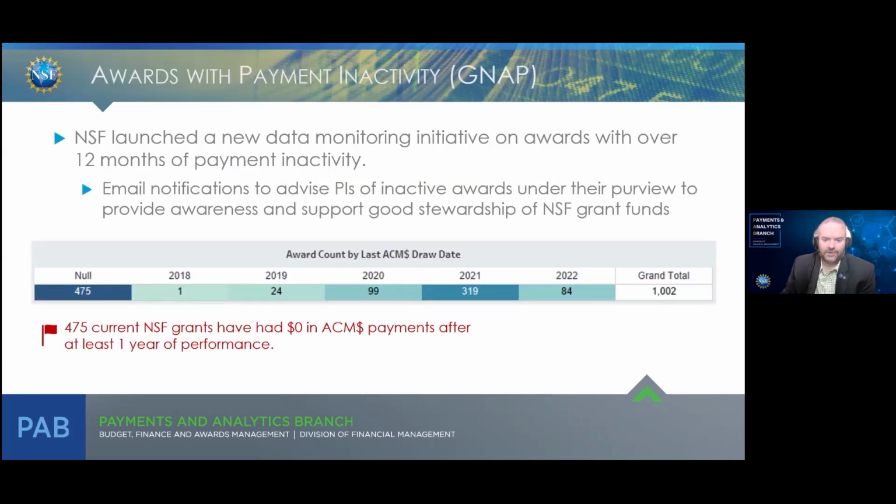Our latest post-award monitoring notification, which launched in 2023, involves awards which have not had payment activity for more than 12 months. We are referring to this notification as GNAP, or Grants with No ACMS Payments. When we launched this notification last year, there were over 1,000 awards that fell into this category, with 475 of them not having any ACMS payment activity since the award's inception.